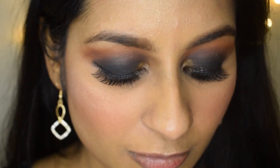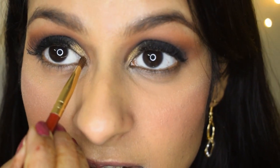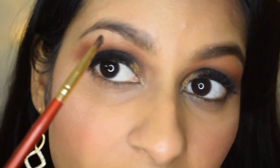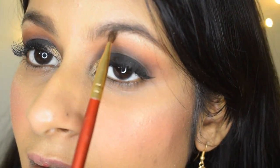So I'm going to take the same highlighter and put it as a highlighter, just a touch of that light at the center. So it brings a nice gradient from the dark to the light here underneath the brow bone. We already applied a highlighter, but I think this really brings it forward.